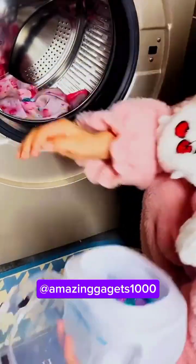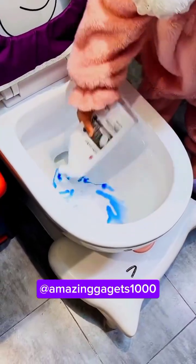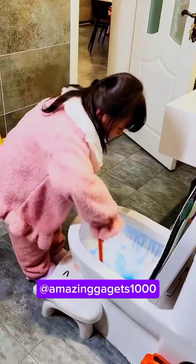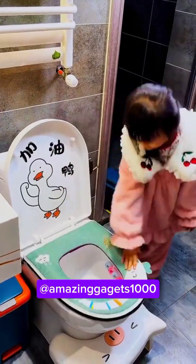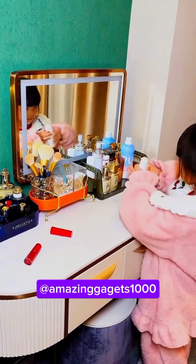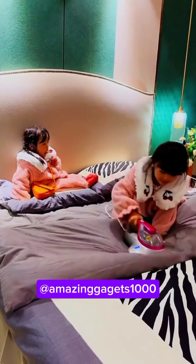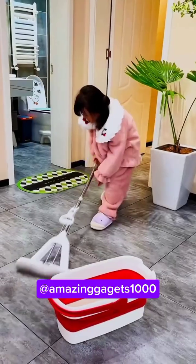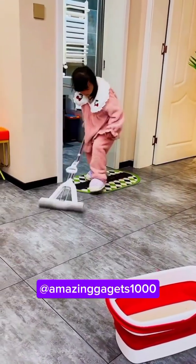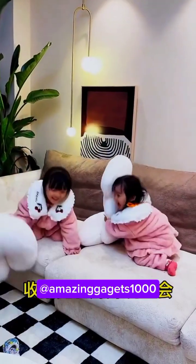This is a small folding basket you can use for laundry. You've got this small folding washing machine. She's cleaning the toilet. This is an electric tool you can use for cleaning your bed. She's mopping the floor.